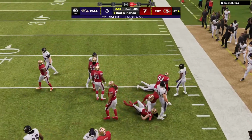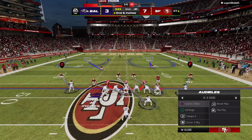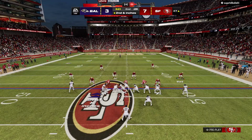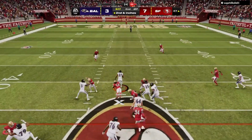And he'll get it down to the 47 here. So not quite a 1st down just yet as they come up on 2nd and less than a yard at the Niners' 47-yard line. They'll go again with Dobbins.